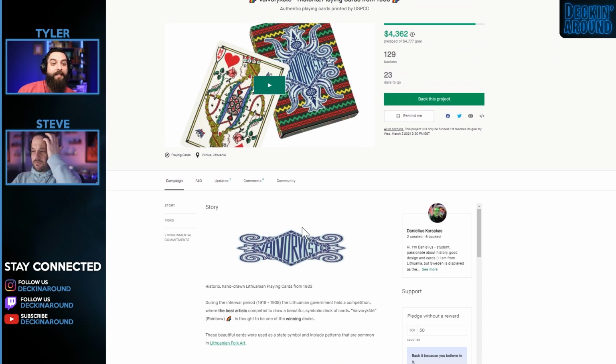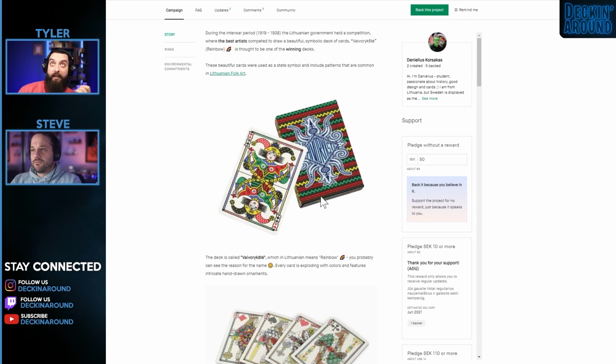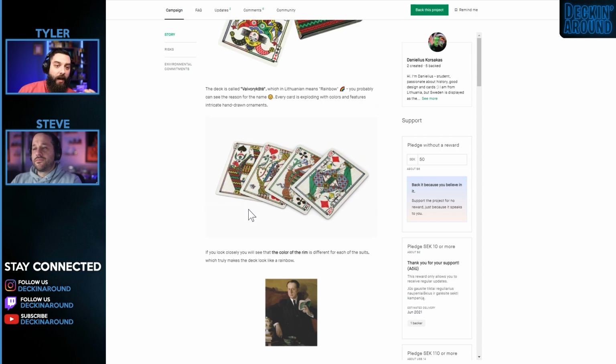Again, I think one of the best selling points for a deck of cards is the story. And this one immediately jumps into it in a fun way, talking about Lithuanian folk art. It's amazing. Fun. So obviously not your standard deck of cards in the sense of the European indices. So I'm pretty sure you could figure out how to make this playable, but it is European, geared towards probably the Lithuanian market.